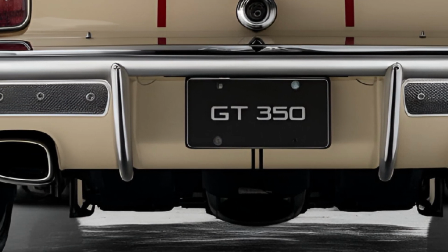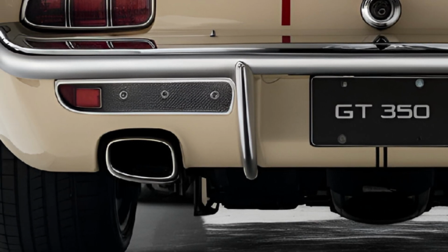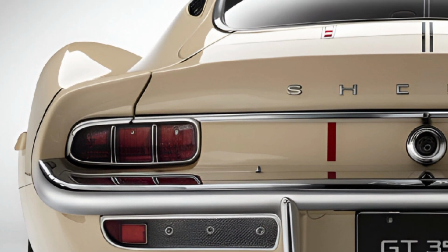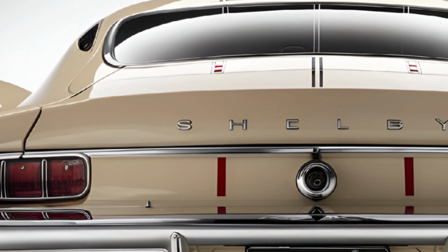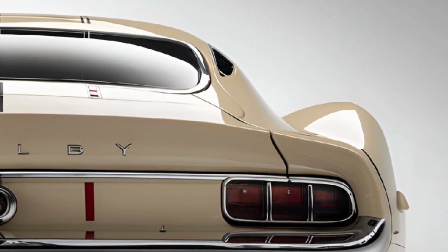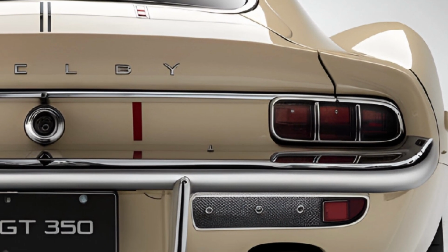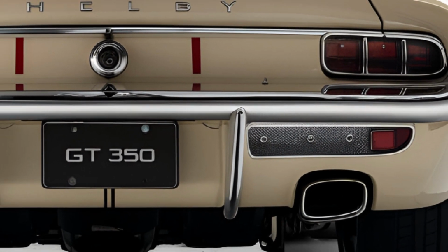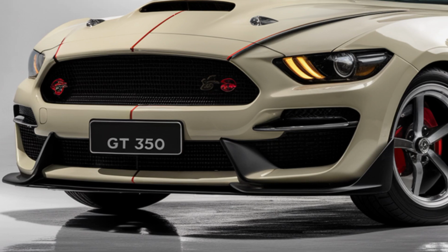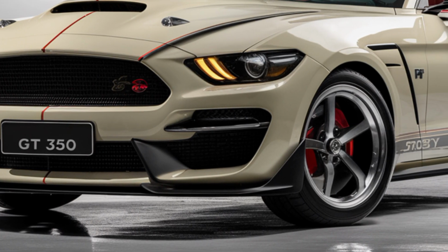The beast, the engine. Under the hood, the 2025 Shelby GT350 features a 5.2-liter V8, which is naturally aspirated to produce around 600 horsepower. It's a refined version of the engine we saw in previous Shelby models, but with additional tuning and tweaks that elevate both power and responsiveness.